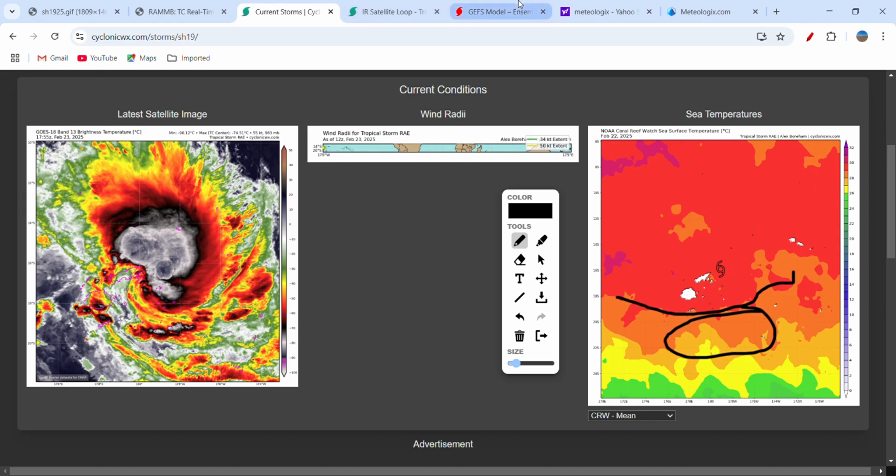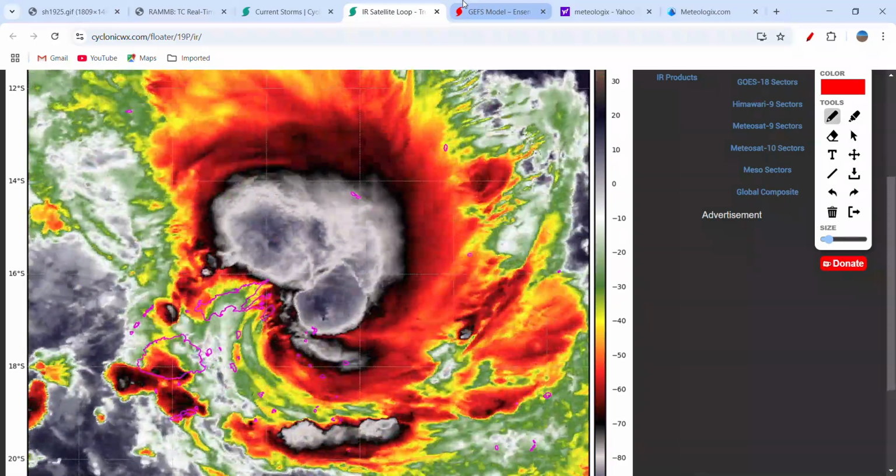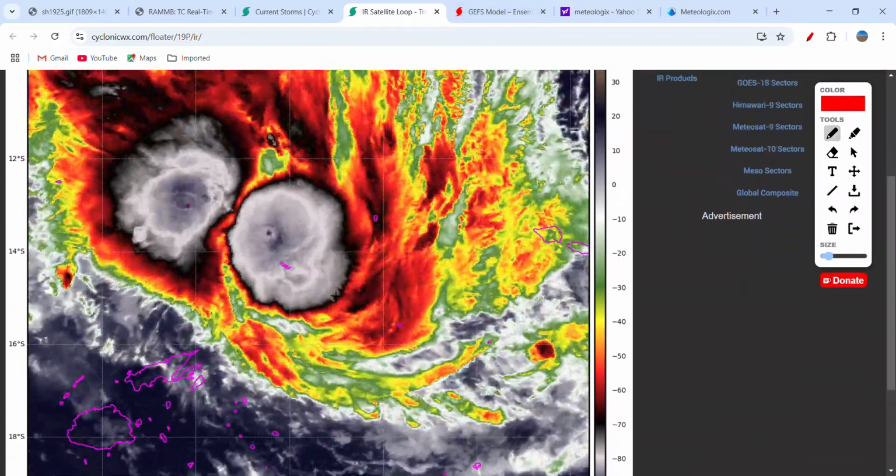So overall environment and analysis, it's very favourable. It's currently undergoing pretty big intensification here.